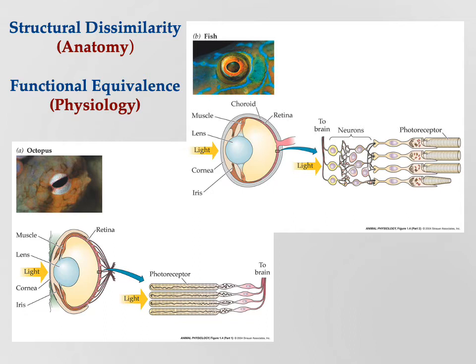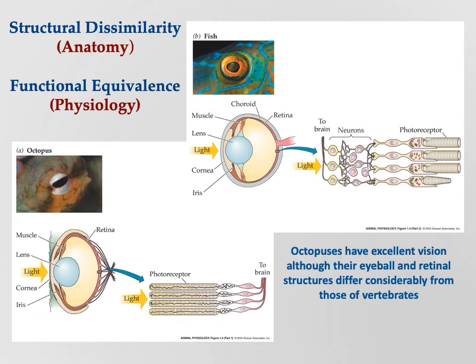And octopuses, by the way, have outstanding vision. Right? They have excellent vision. Octopuses are actually very smart too. And octopus is not octopi. Look that up for yourself. Octopodes is also acceptable, but octopi is just flat out wrong.